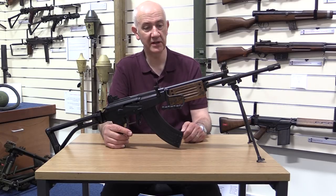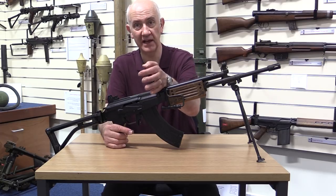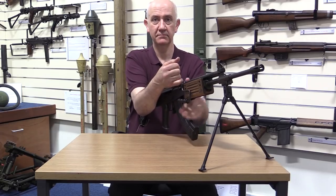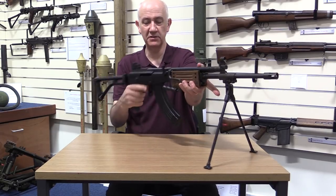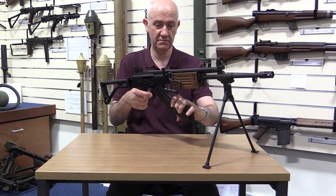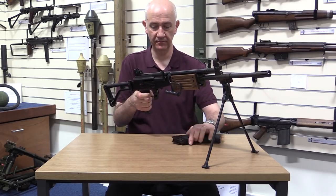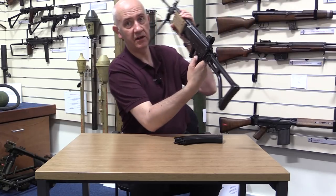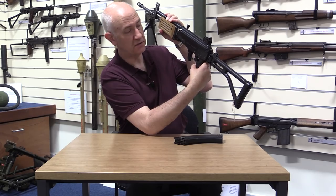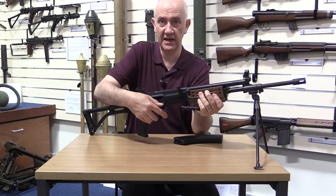What's great about the Galil? Well, it was lauded as being fully ambidextrous. You could cock it from the left or from the right. The magazine release could be operated from the right, push forward and it drops out. This isn't the correct magazine, so it doesn't drop clear. Or from the left. There is a selector on the left. This being the semi-automatic version, it's only fire and safe. And the selector is also on the right, standard AK.